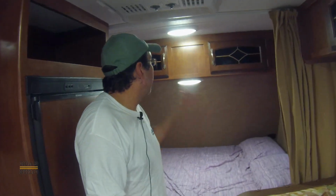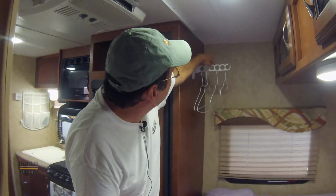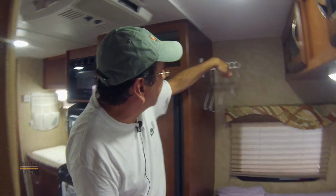Whatever. Let's continue. As you can see, we don't have a hanging closet in here. So what I did, and this was suggested by one of you guys, one of my viewers, Esty, I bought this little folding thing that you can put several hangers in, and that's very convenient.